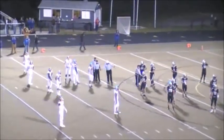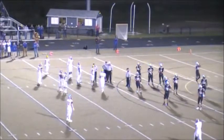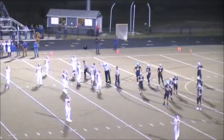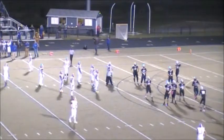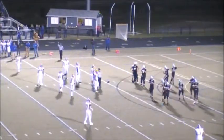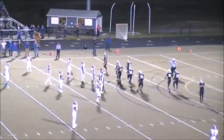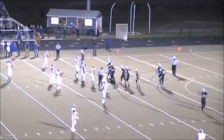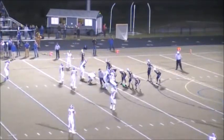Looks like we're going to measure. They are calling for the chains. So the nose of the ball is just touching the 20-yard line. It's just inside the 20, and it looks like there was a little confusion. The white cap called first down. Oh, okay. The refs were all right, so they're moving the chains. Here we go.